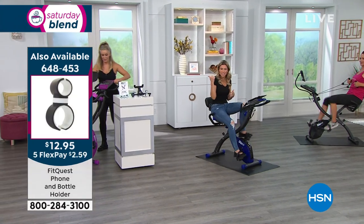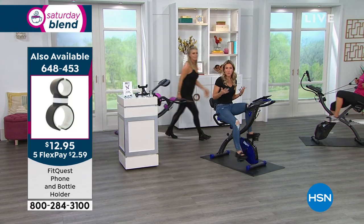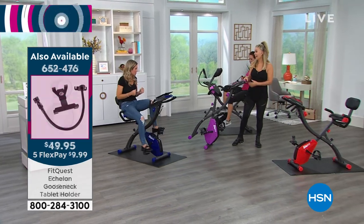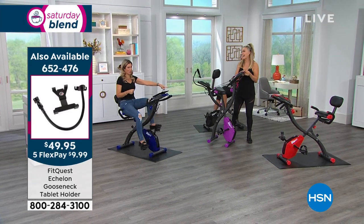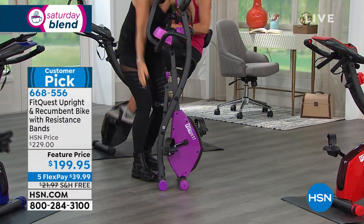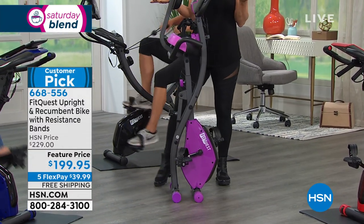And watch this. You can move this bike from room to room as simply as you would move your vacuum, which I love. That's the purple, by the way. I'm loving that purple. It's so vibrant, so fun. Now take a look. Of course, this is how flat it can fold up, again like the size of a vacuum cleaner.